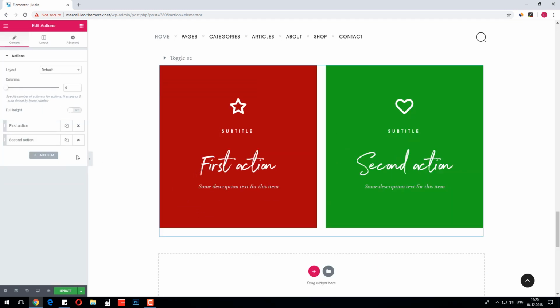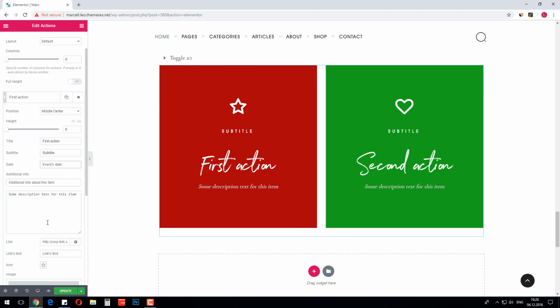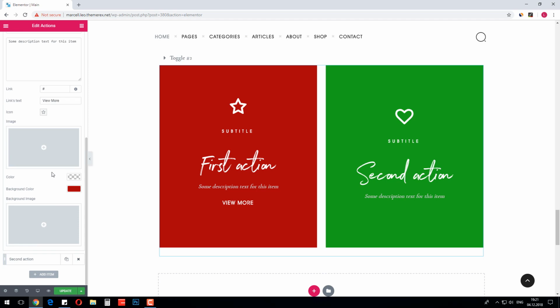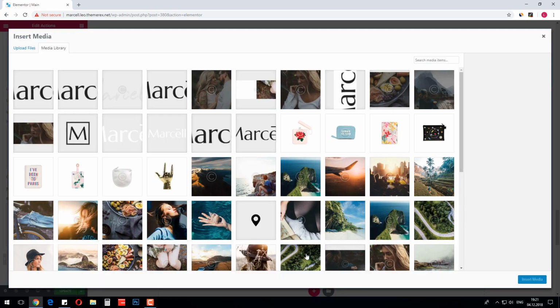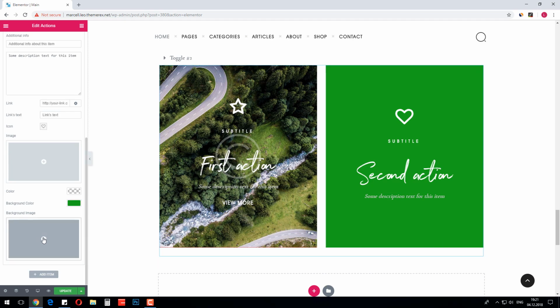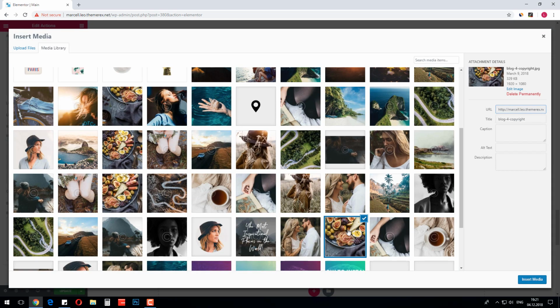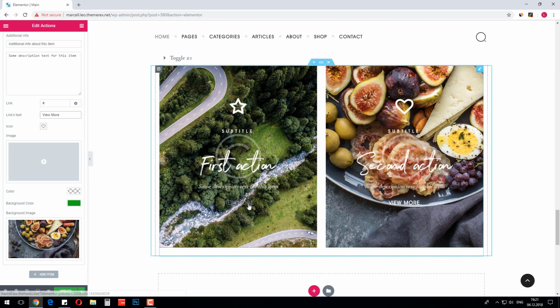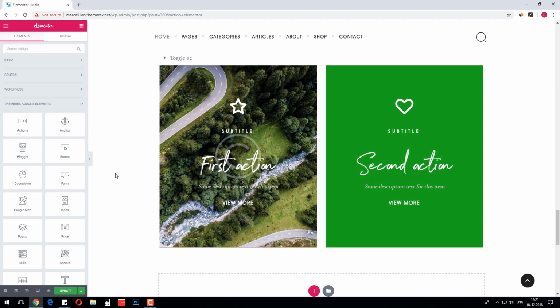I will remove the third element. As you can see, the section reforms automatically, and I will add the custom link to the first one. Also, I will add the background image from my library. We'll do the same for the second block. We'll add the background image and a custom link. The section is ready and it looks nice.